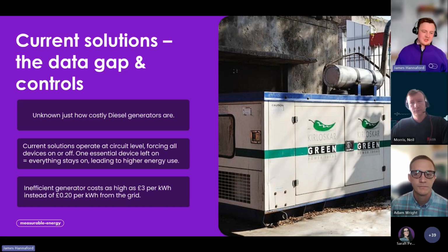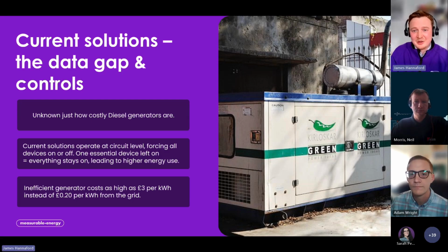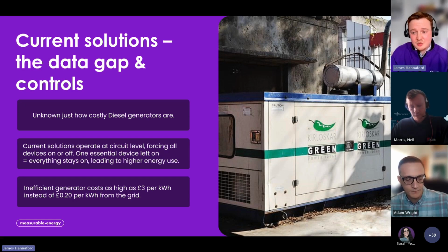Something that we come across all the time is at the start of a project, we may have a period of time, 4 to 12 weeks, where there isn't any grid power or a grid connection, and a lot of sites use diesel generators or hydrogen generators or hybrid generators, and we know that the cost for running generators is huge.